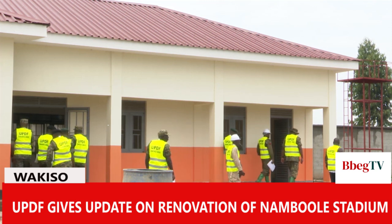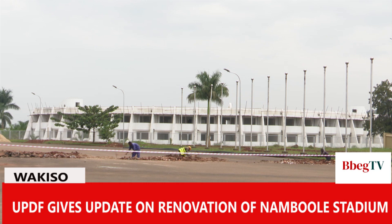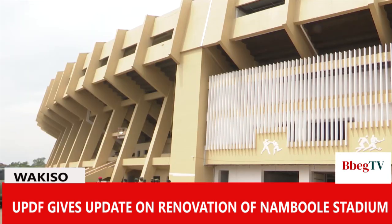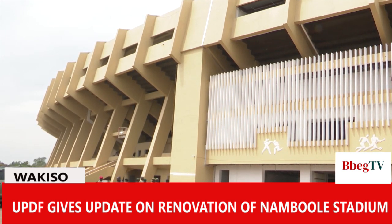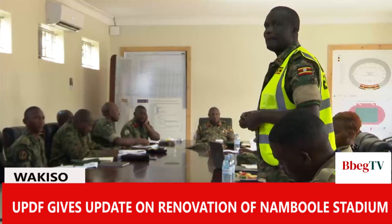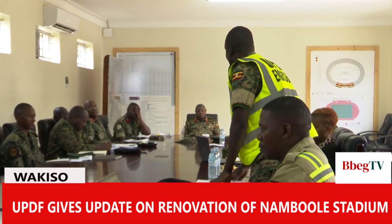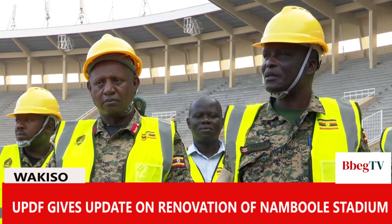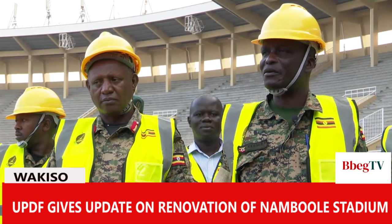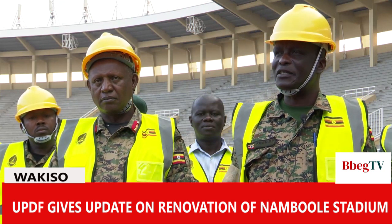All the concerns like designs and the procurement of service providers have been addressed, and we expect to deliver this project as promised by 30th November this year. As we witnessed when we moved around, the major concern was the pitches, and the pitches have been handled and are being handled very well. All civil works are done. What is remaining basically is the fittings and the fixtures.